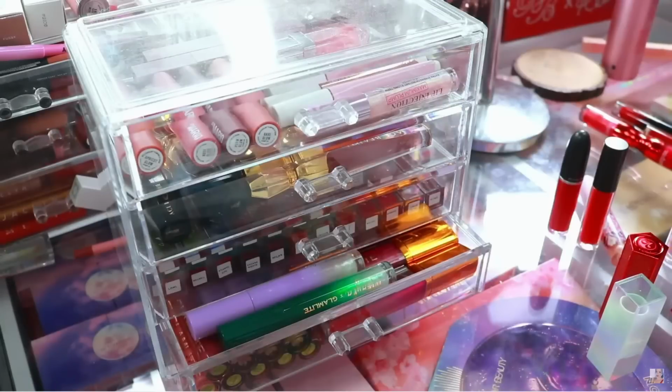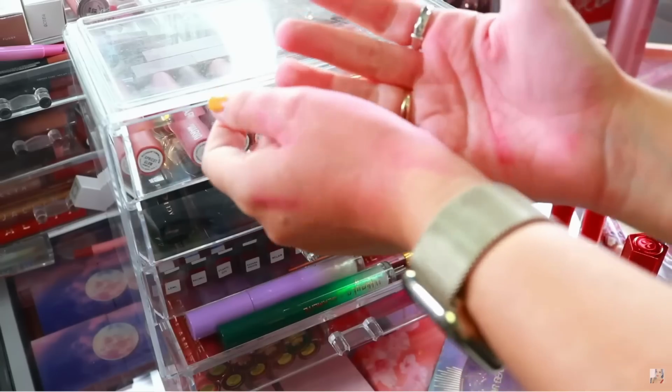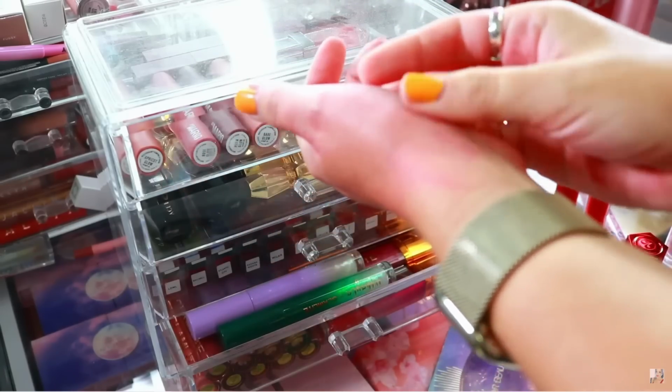All right, I don't know which one of these damn lipsticks stained my hands. Y'all, I just spent the last 5 minutes washing the heck out of my hands.